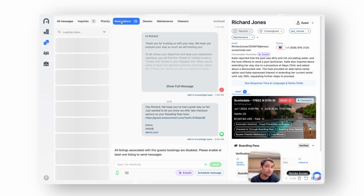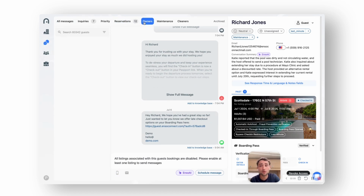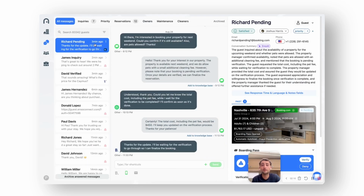If I go to the reservation inbox, quite simple. It's all the guests that are about to stay or who are checking in or who've recently checked out. And then for owners, well, also self-explanatory, your owner. So if I shift this guest to an owner right here, it's going to shift that message over to the owner inbox. Same goes with maintenance and cleaners. So this is a cleaner view of your inbox.